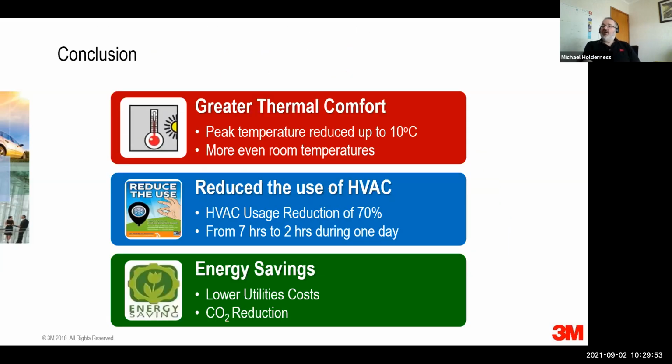Okay, so the conclusion for that is greater thermal comfort. So really what we're saying is that we can reduce peak temperatures, make them more even, so make people more comfortable in their houses or in their offices. We can reduce the use of HVAC, anything up to 70%, from 7 hours to 2 hours during the day. That sounds like quite impressive. And also energy savings, CO2 reduction, all of the green sort of steps. So that's a brief overview of ways that we can help the customer.